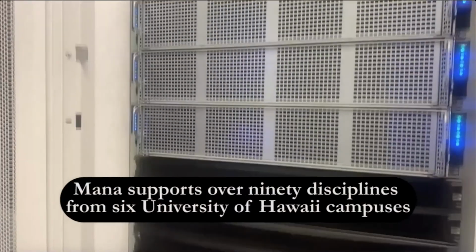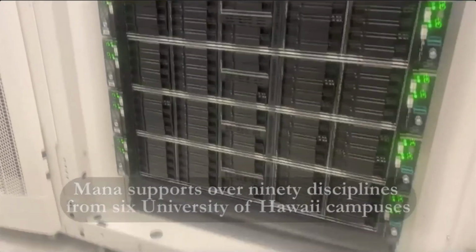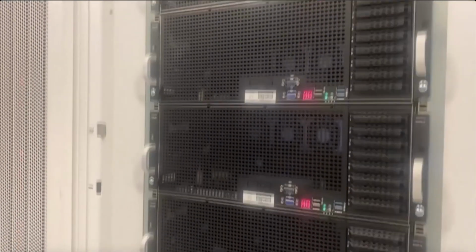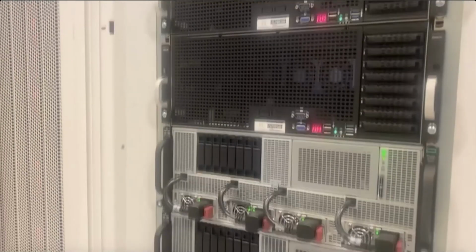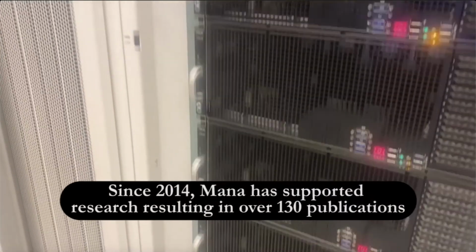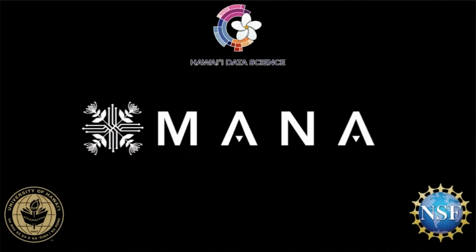And you can see Mana supports over 90 disciplines, 6 campuses. This is the MRI rack and some condo nodes, and here are GPU nodes from the MRI. So we showed you just a quick view of some of Mana. Thanks for coming.